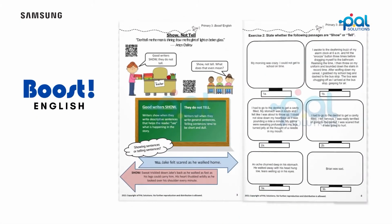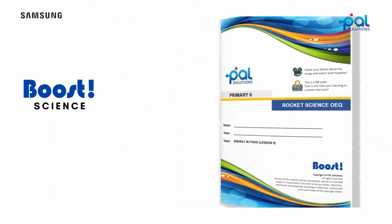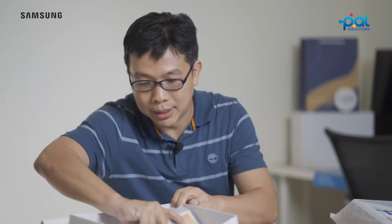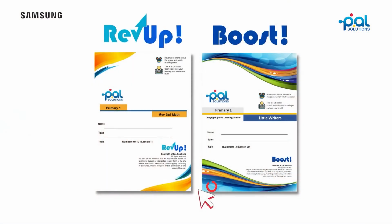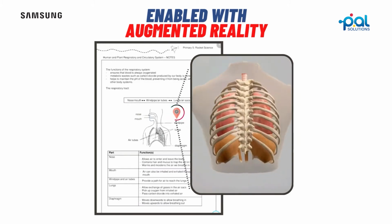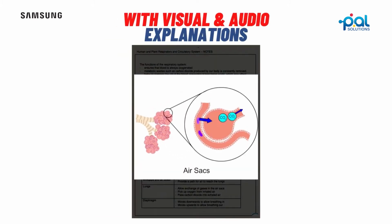The Boost series that I'm holding here is designed to stretch the academically bright child. You have options for color copy. They have access to augmented reality sets from laptops, your tablets, Samsung monitors, or even online. The next set here is called the RevUp series, and it's designed for the average students. Right? It's conceptual in nature, with lots of notes before they can continue answering their questions, and likewise, all the QR codes and augmented reality materials are also integrated here.